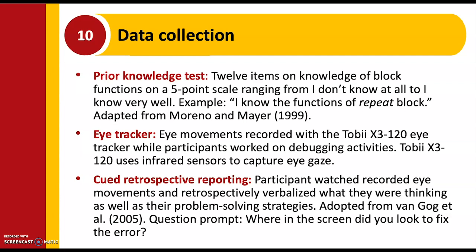This same prior knowledge test was adapted from Moreno and Mayer, and it focused on the names and functions of every block used in the debugging activities. The eye tracker, which recorded the eye movements while participants worked on debugging activities, and the cued retrospective reporting, where participants watched their recorded eye movements and verbalized what they were thinking, as well as their problem-solving strategies.